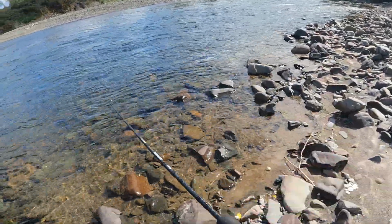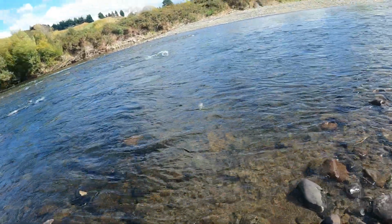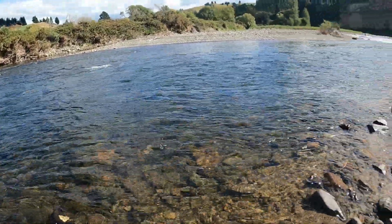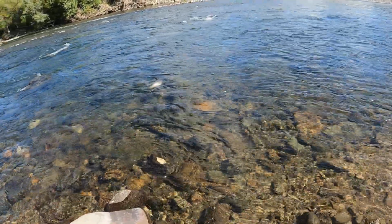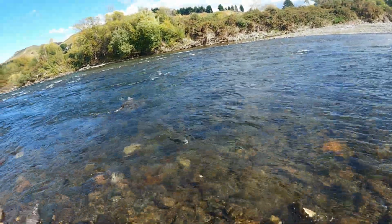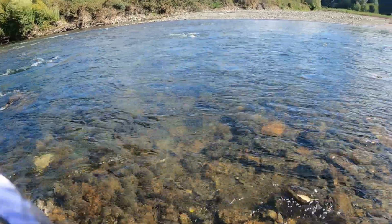There she goes. Very, very juicy. Come on. Here we go. Yeah, sometimes when it looks just too juicy, and this is the first brown of the day. Very nice colored New Zealand brown trout. They are not as feisty, sporty as the rainbows, but very decent good size.